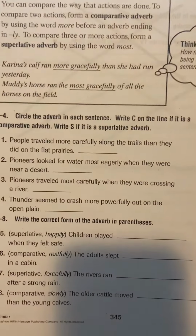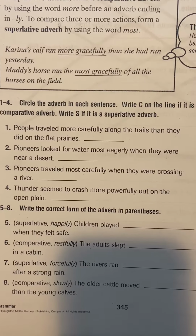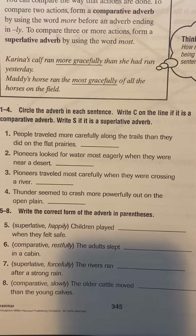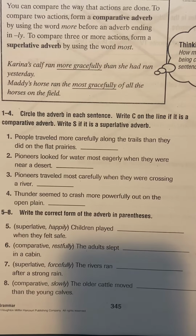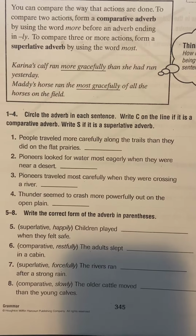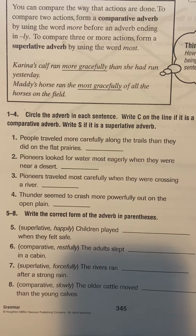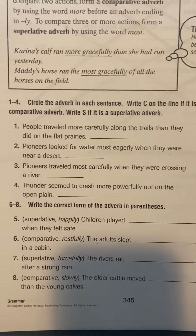Okay, all you have to do for 1 through 4 is find the adverb in each sentence. Then you're going to write C on the line if it's a comparative adverb, or S on the line if it's a superlative adverb. Now remember, not always, but more than likely, an adverb is going to end in ly. Remember us talking about that clue?